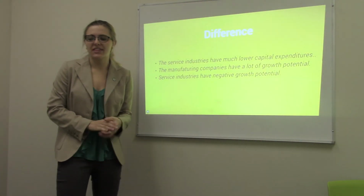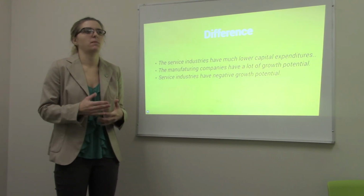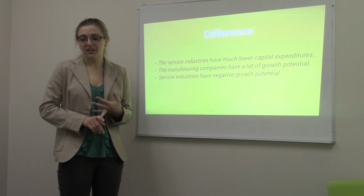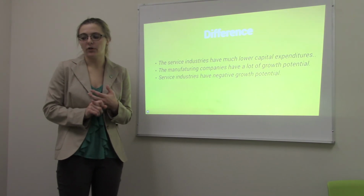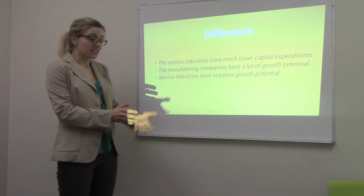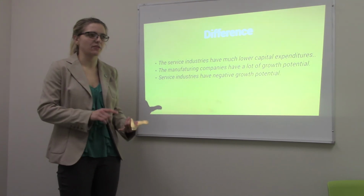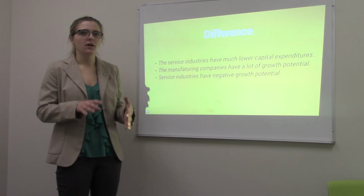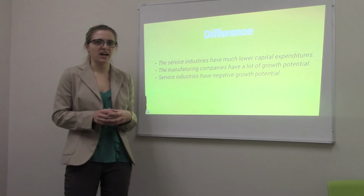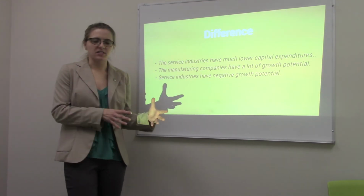And then some differences was that the service industries had a much lower capital expenditure cost. They were spending less money on inventory and things like that. But the manufacturing companies had a lot more growth potential. I think that's because of the consistency of assets, that once you accumulate them and you get those processes down, those operating margins, those asset turnover ratios, you get all of that to where you want it to be, and then that's consistent across the board. There's not training involved, there's not human capital involved, there is, but not as much.